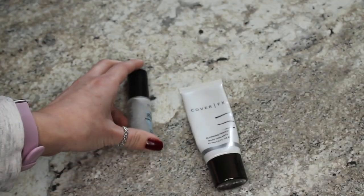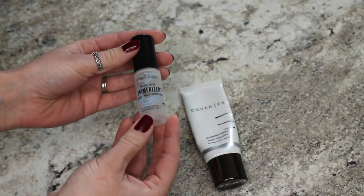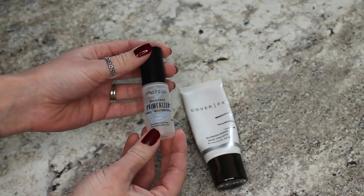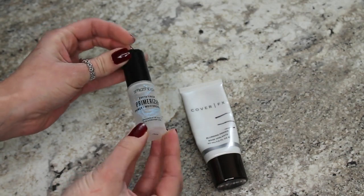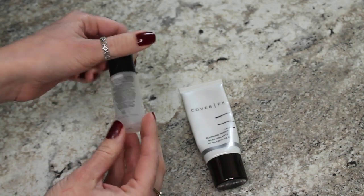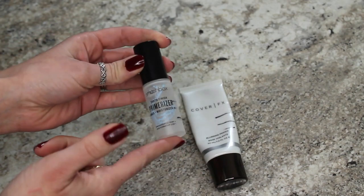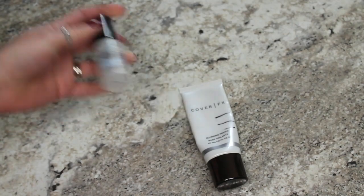I finished 2 primers in 2023. First, I finished this sample size of the Smashbox Photo Finish Primerizer. This was a great priming moisturizer product for the winter. I really enjoyed this and it lasted a surprisingly long time. This is the half size. I really like that Smashbox does that.